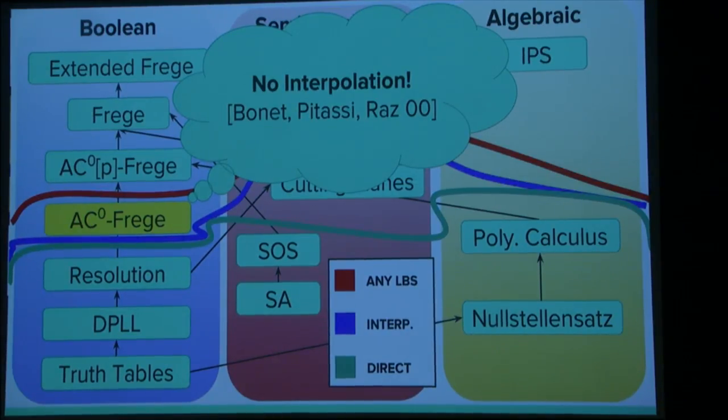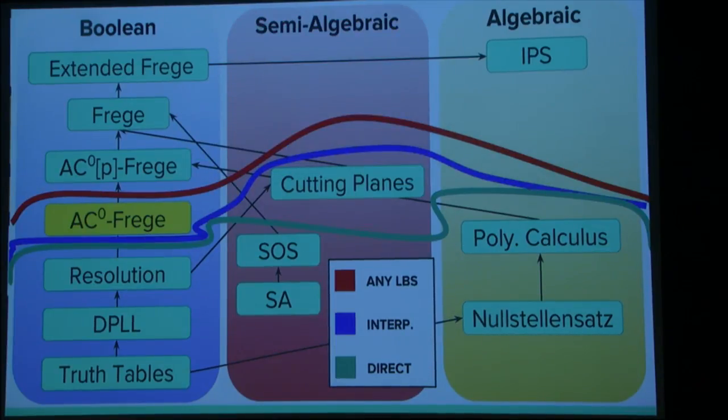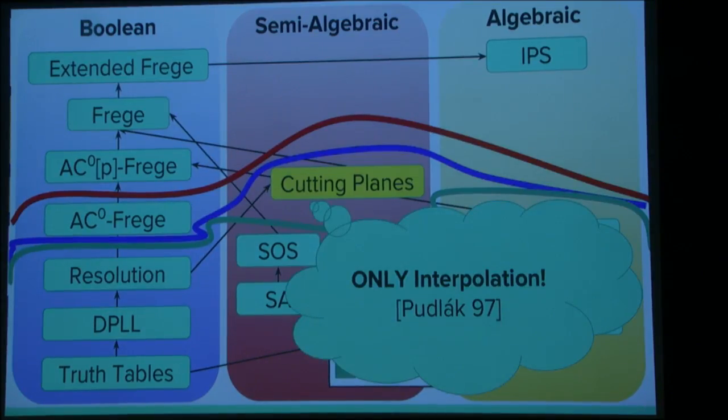And then the other obvious problem here is cutting planes. Cutting planes is an interesting case because we still don't know how to engage with it directly, but we can get lower bounds out of this interpolation argument. So what's interesting is we more or less can only use interpolation. It's the only technique that we have for engaging cutting planes at this point.